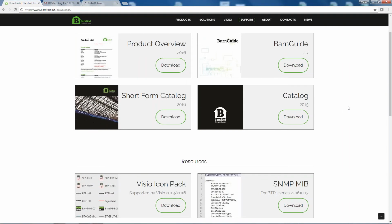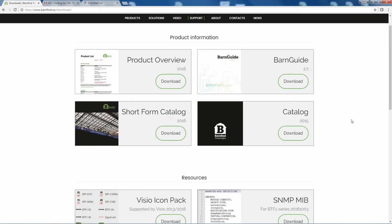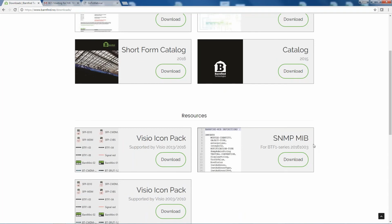And other downloads, the visual we talked about, the SNMP MIB file, if you would like to do your own integration. You will see exactly how to integrate your own software. Many third-party companies use this one, and they have done integration into their own system within an afternoon.